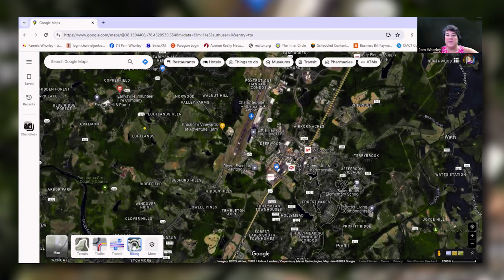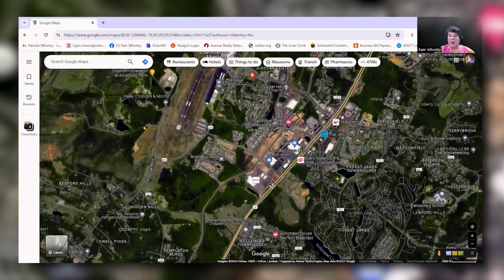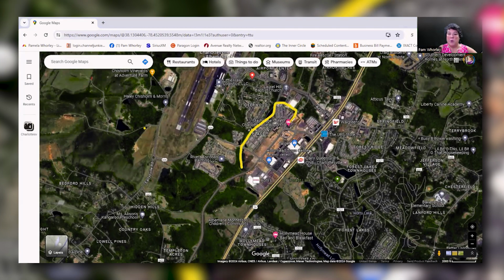Okay, so this gives us a good idea here. So as you can see, this is 29. All of this concrete here is going to be Hollymead Town Center, the shopping area. But all of this is going to be, and this dirt that's being turned right here, all of that is going to be Ryan Homes, Hollymead Town, not apartments, townhomes.